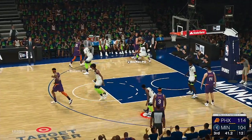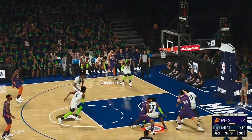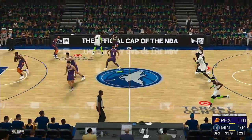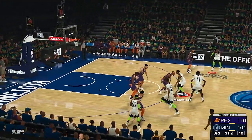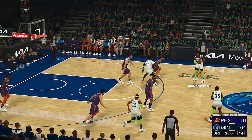Durant finds Booker. Over Conley, he hits the back iron and sinks it. Booker's got 16 points here in the second half. You know, this has been a totally different half for him. He definitely looks more comfortable now, guys.